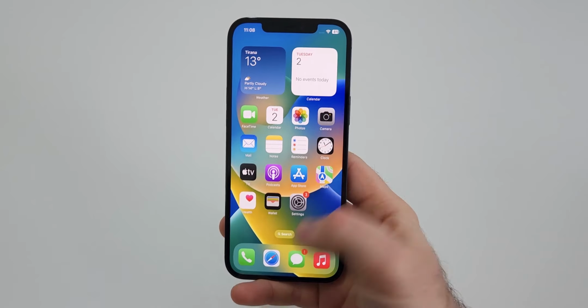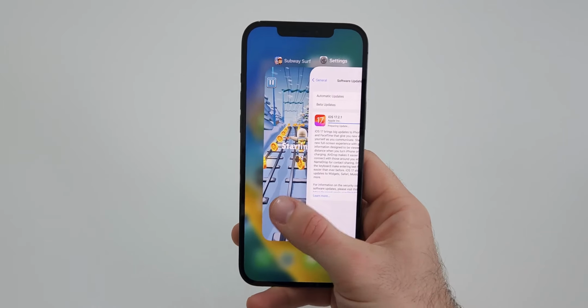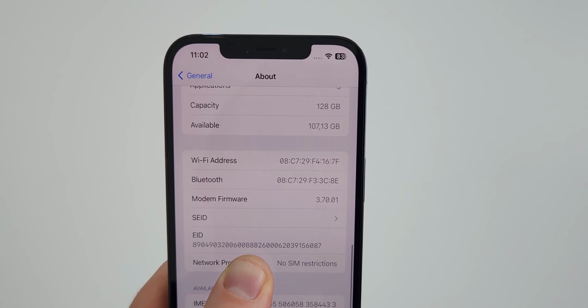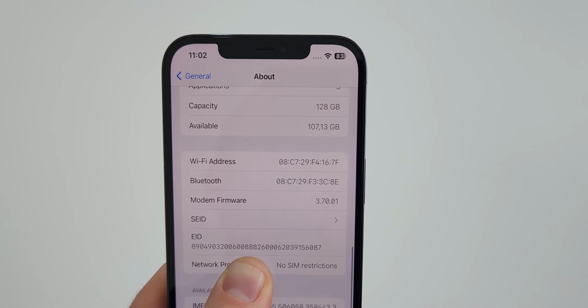The 12 Pro Max comes with 6 GB of RAM and in my usage it has never reloaded an app while I kept them open in the background. The base storage is 128 GB which isn't enough in 2024, but there are options with more storage.